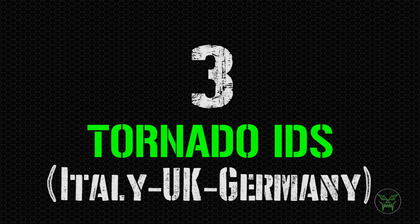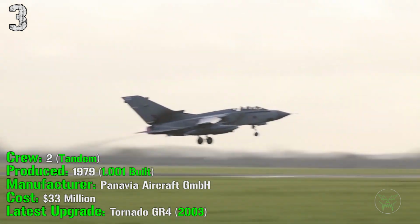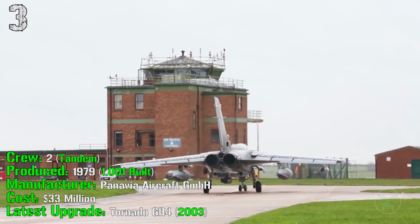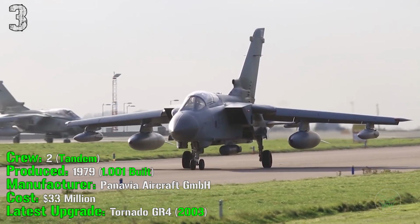The first machine of the top 3 is the Tornado IDS from Italy, UK and Germany. It has a crew of 2 sitting in tandem. It's been produced since 1979 and more than 1000 of them were built until now. It cost $33 million and the latest upgrade, the Tornado GR4, was introduced in 2003.